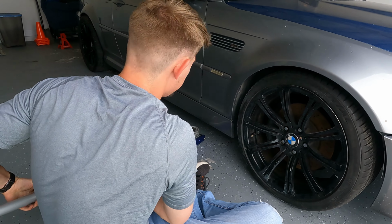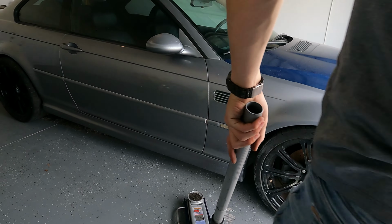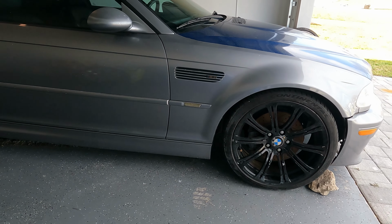Ooh. That is the fitment we want right there, babe. That's absolutely perfect, isn't it?